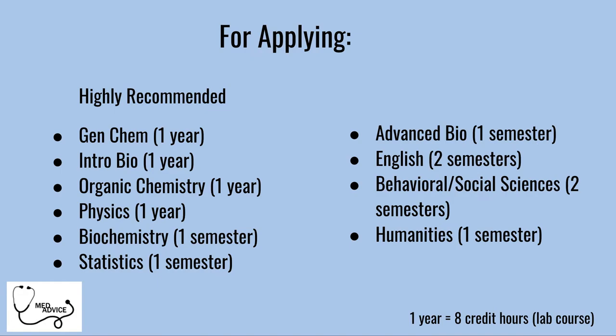So this next section is courses that are recommended for applying to medical school. There are some schools that require certain courses for you to have taken before you can apply there. But a lot of schools just recommend that you have certain courses. So this information is taken from what schools typically require, if they require anything, and what they typically recommend.